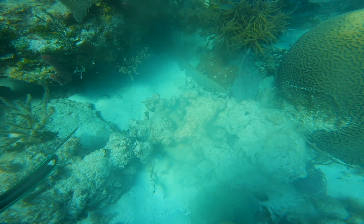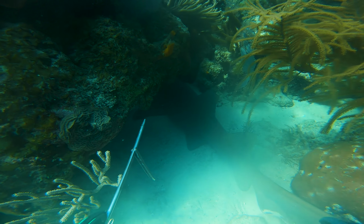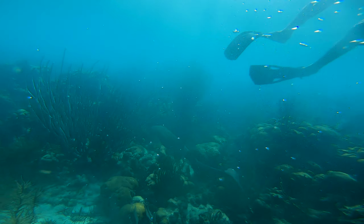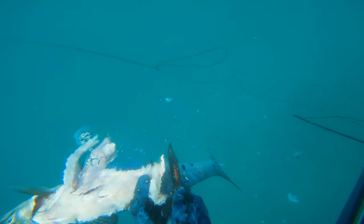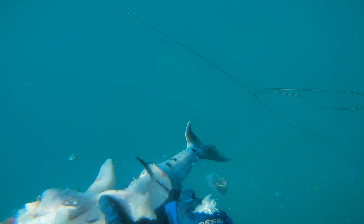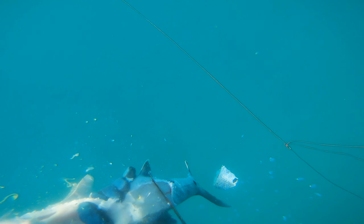Right here I'm just messing around with this little nurse shark. They can bite, but in my experience I've never really gotten attacked by one. They usually just try to take off on you. I'm using this barracuda to chum the water to draw in some more mackerel or basically any fish.